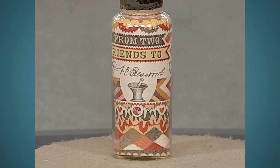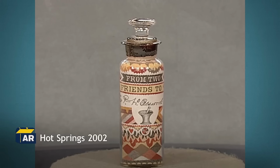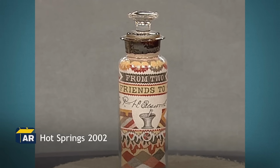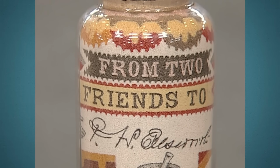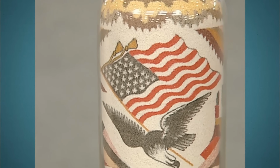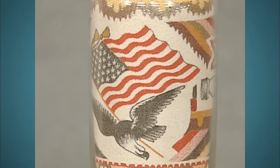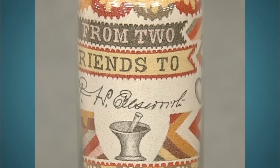What we have here is an unusual piece in the form of a bottle with colored sand. Andrew Clemens, a young man from McGregor, Iowa, became renowned in the late 1800s for his intricate sand art. This bottle, a Civil War era gift to the guest's great-grandfather, featured intricate designs, including an eagle with a 36-star flag, a mortar and pestle, and the script of his great-grandfather's name.